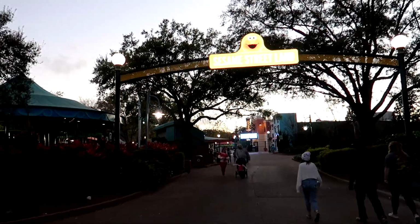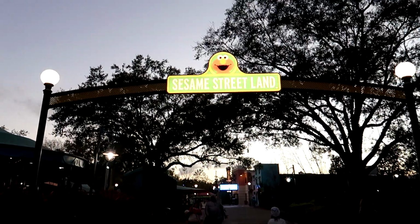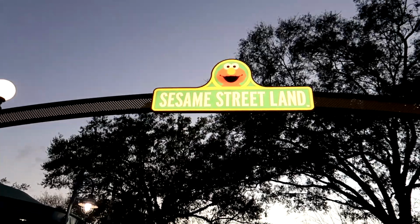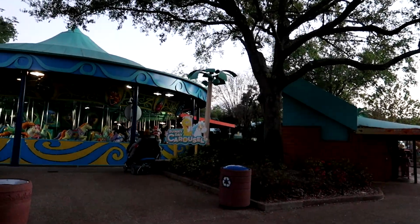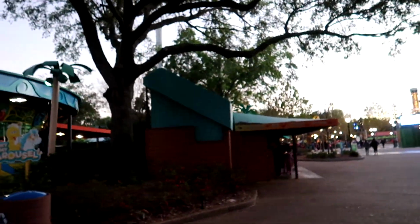Oh, still can't get over that. Absolutely brilliant. Loved it. Anyway, I'm just walking through Sesame Street land now. And because it's been quite busy, I've not been around here today. Normally, I come and watch the street party that they do up here, because that is absolutely awesome. But I don't think there's any more shows of that today, according to the app. It's a great area of the park, this is.